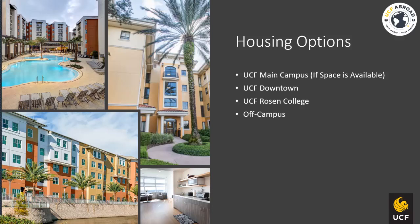Now that we've talked about our three main campuses, let's talk about the different housing options that you'll have as an exchange student. First, there's the main campus. Main campus housing is normally very limited, so you might not get housing there, but it is an option. Next is downtown. Even if you're not taking classes downtown, you can decide to live there. Like I mentioned, it's our newest campus, so the facilities are brand new.